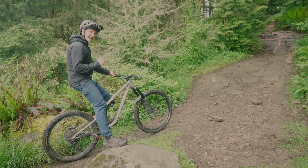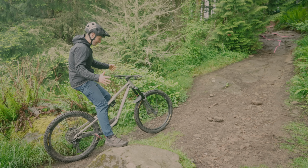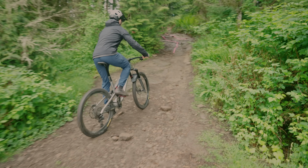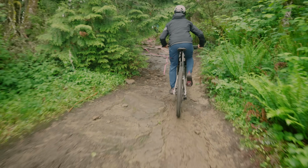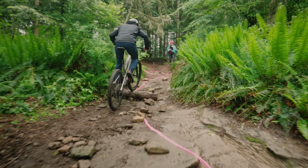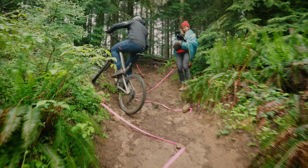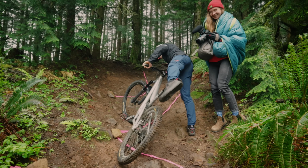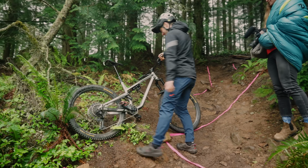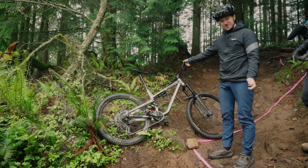Okay, I'm sitting on the Iron Lotus of Enduro bikes, the Commensal. Big aluminum, heavy, long bike. Let's see how that fares uphill. Oh, I can feel the weight on this thing already. But sometimes length can be good. Oh boy. Just trying to cut the switchbacks a little bit there. Look how long this thing is. Also ultra slack. There's just no way to get through here.